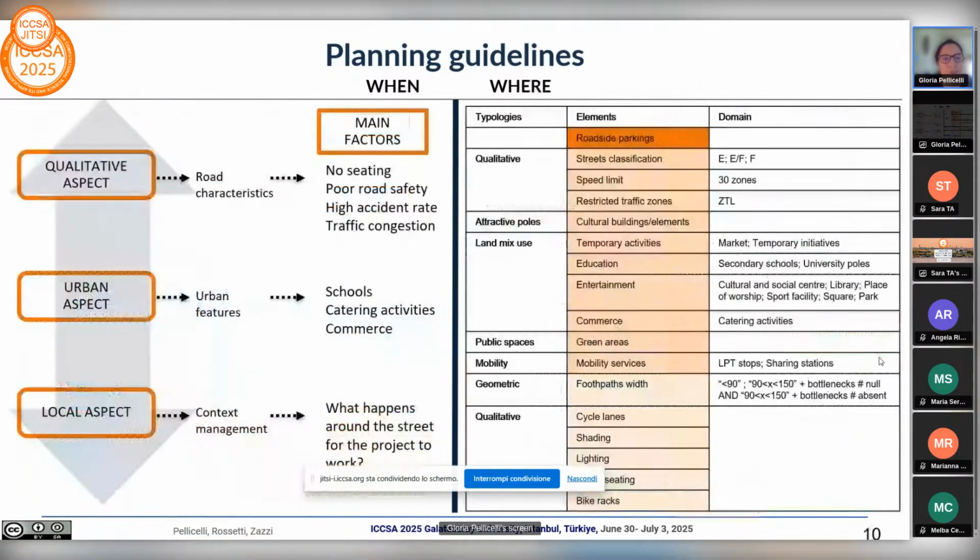It's appropriate to realize a parklet when these characteristics are present at the same time. They are the characteristics of the street, such as the absence of seats and a high accident rate, and characteristics of the place, such as the presence of schools and commercial activities, and the need for context management. All this is reflected in the choice of location for the installation of a parklet, which considers everything we have said.